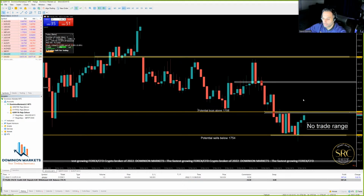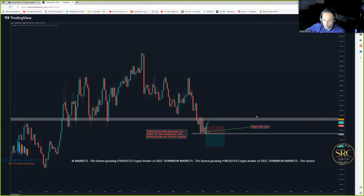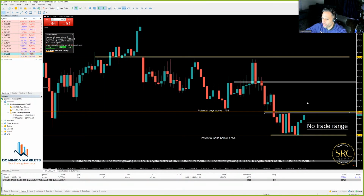All right, what was the problem right here? This was the 15-minute chart. Yeah, but this candle closed with no wick at the bottom. And what do we know about candles with no wick at the bottom?